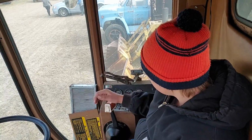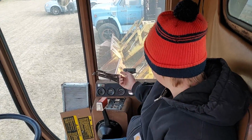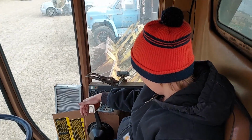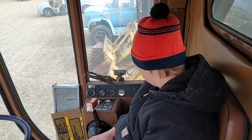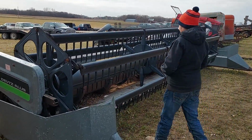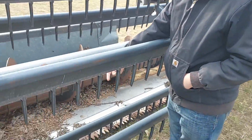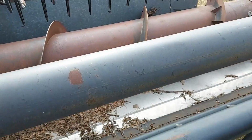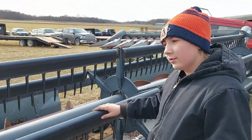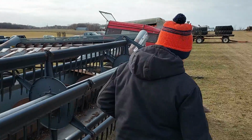And you get a vice grip. We do? Yeah. It's worth the price right there. Deutz-Allis bean head. I think this is stainless steel right here, so that means flowing quicker. And you got the corn head.